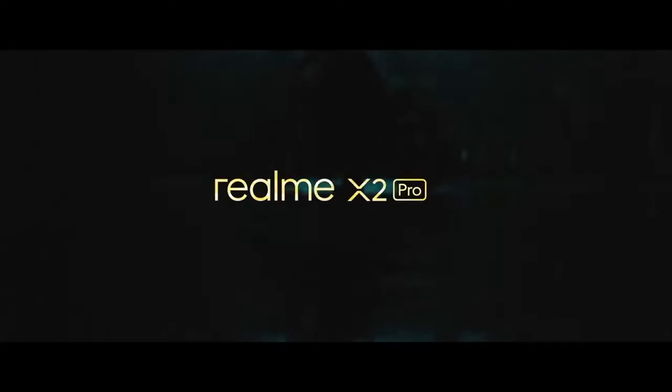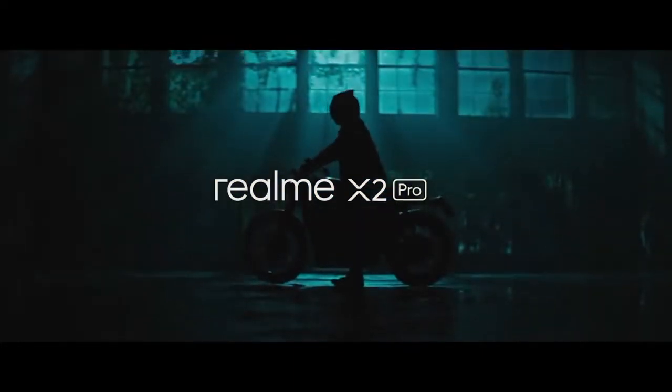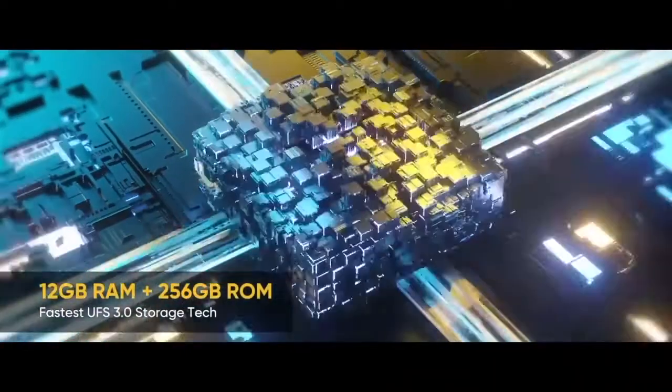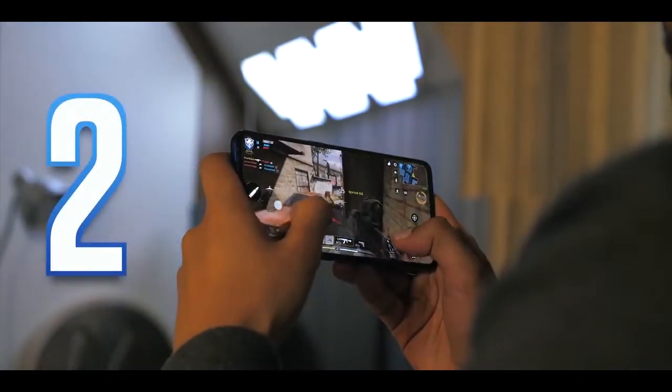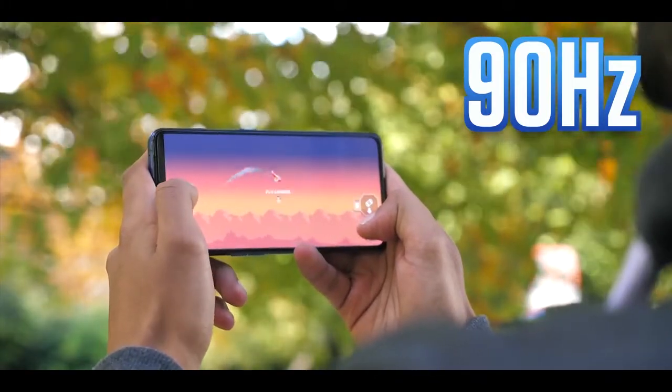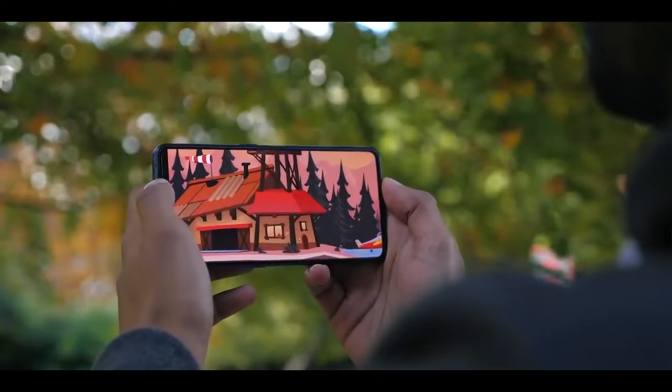An even more powerful option is the 29,000 rupee Realme X2 Pro with a flagship Snapdragon 855 Plus processor. It offers top-of-the-line performance and will perform all tasks with ease. It has a 90Hz AMOLED panel with great color accuracy and an FHD Plus resolution.